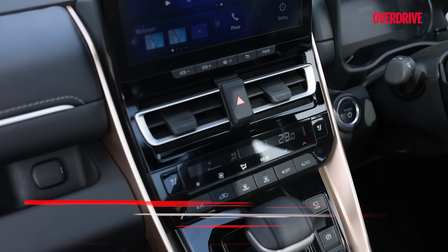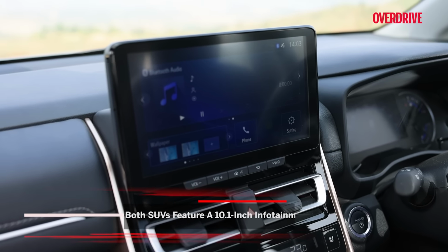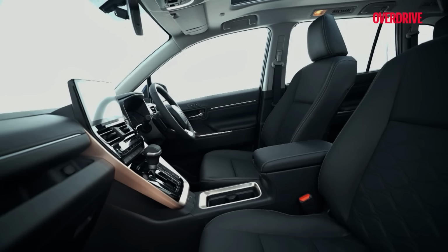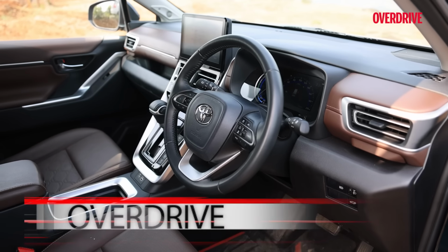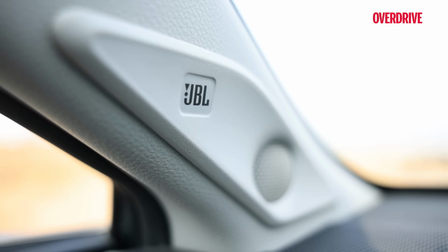That said, the 10.1-inch touchscreen system leaves quite a bit to be desired. It feels dated with its bleak display that catches glare easily and limited functions. You only have wireless connectivity for Apple CarPlay, but the Invicto compounds this less than ideal experience with its 6-speaker audio system. The JBL branded 9-speaker unit in the Toyota does better, but is still not as nice as competitors.